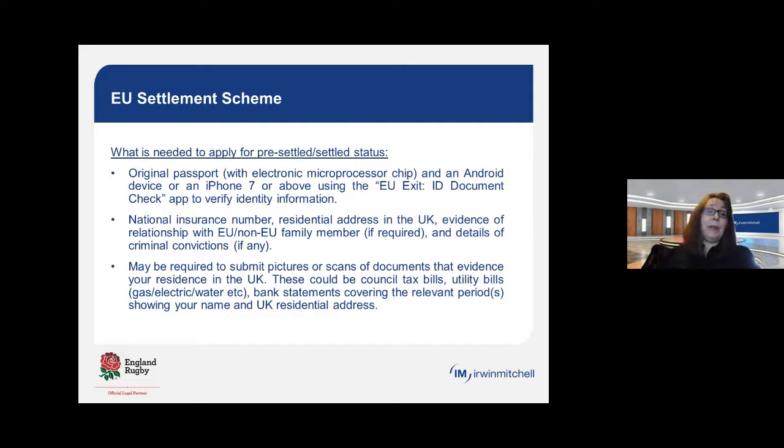I went through this process myself. I gave my national insurance number, which I had now for 30 years. That somehow wasn't in the system, apparently. So I then sent council tax bills, for example, and that was accepted, and settled status was granted.